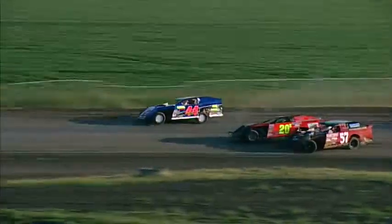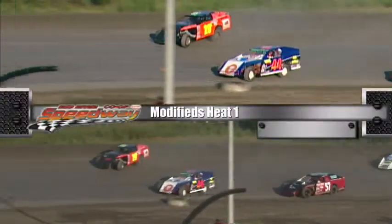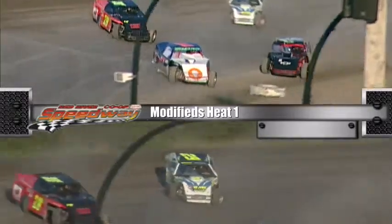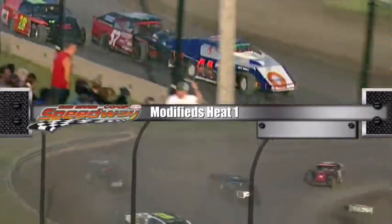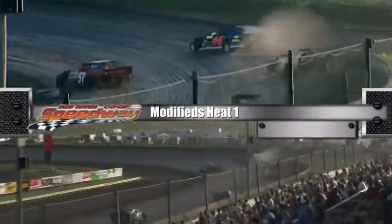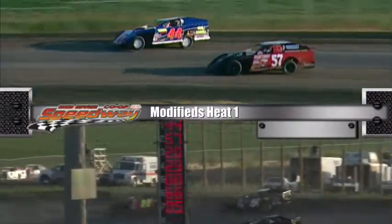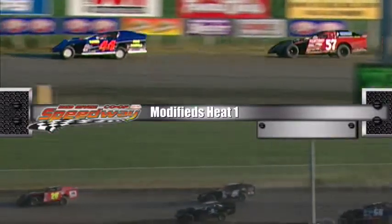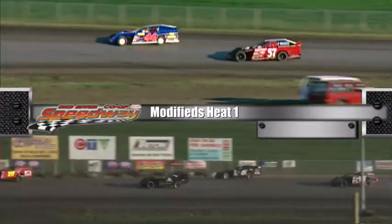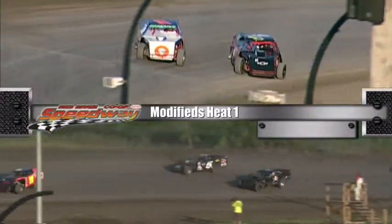Darian Boyce to the early lead, but keep your eyes on Luke Dykstra. He's got that Millennium chassis going, and he's got it going into the number 1 spot. Sexton to the bottom of the racetrack, a master down there, and he might have Boyce now. He does. Kevin Sexton again goes to the bottom of the racetrack, but Dykstra finding the traction up there that Ricky Weiss did a few races ago, and that Shane Edgington did just 1 race ago.